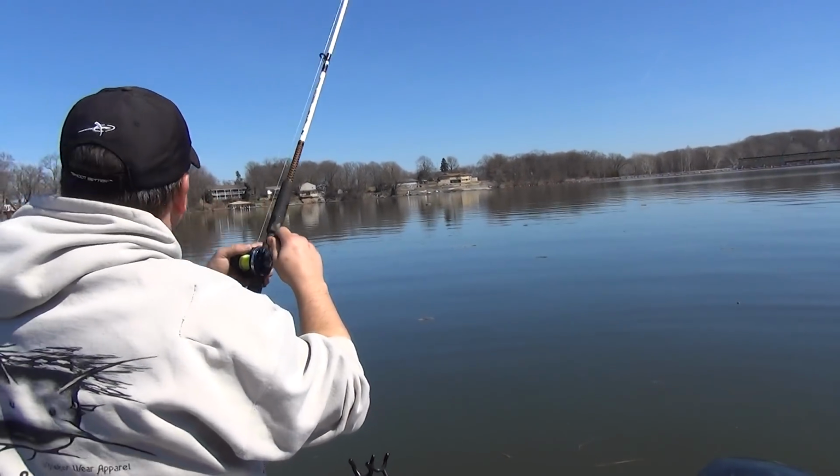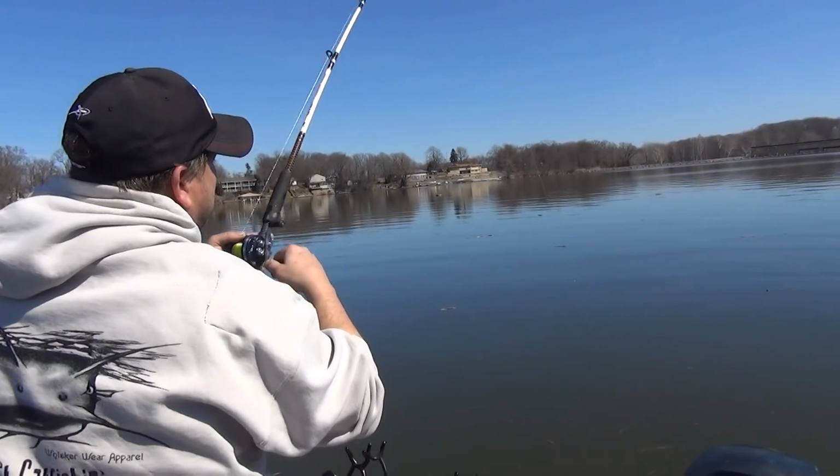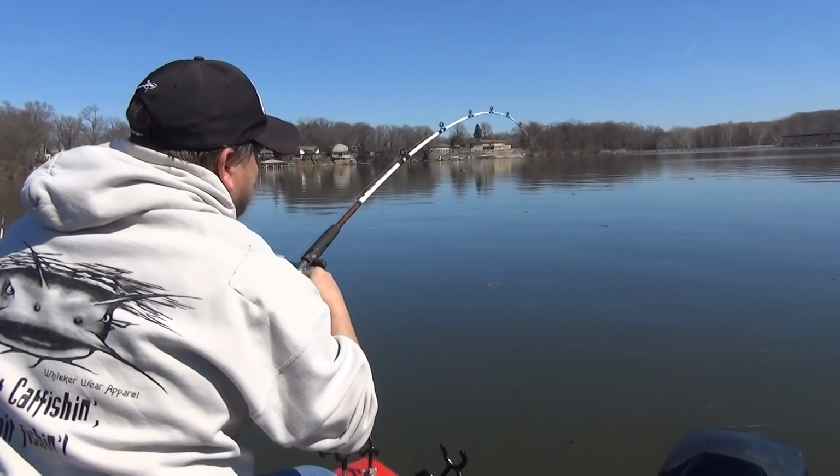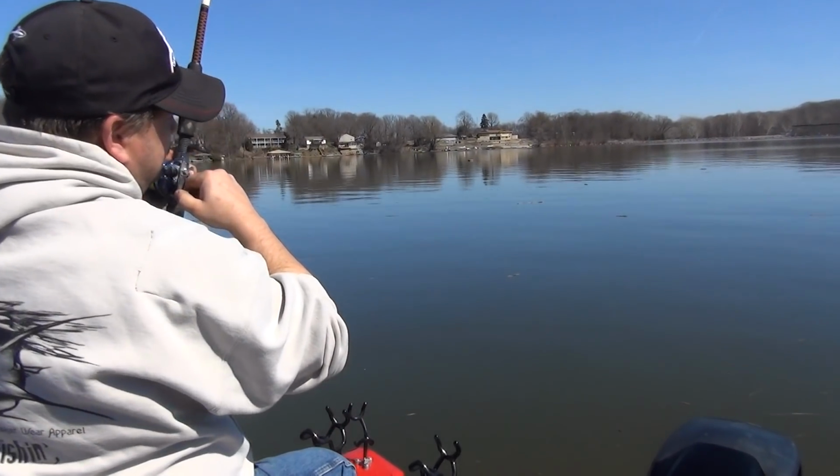Just released that other fish. Got a line in the water and sat down. It didn't sit down 10 seconds. Fish number 8 of the day picked it up.